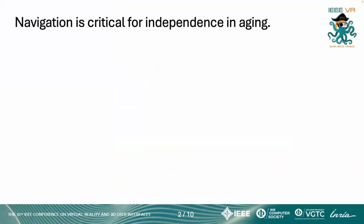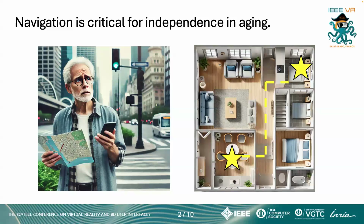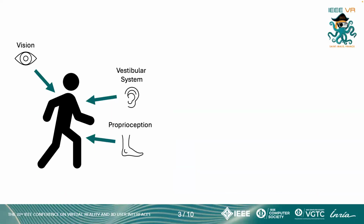So successful navigation is critical for the independence of our aging adult population. While we typically think of difficulties in navigation, such as getting lost when exploring a new city or going to a new part of town, for older adults, navigation challenges are on a much smaller scale, such as getting from the bedroom to the bathroom, both safely and independently. As our aging adult population grows and more are living alone, the ability to navigate these smaller spaces both improves the quality of life and reduces fall risk.